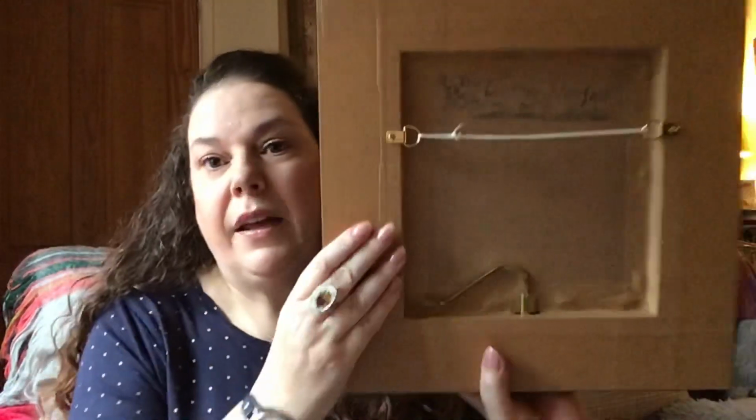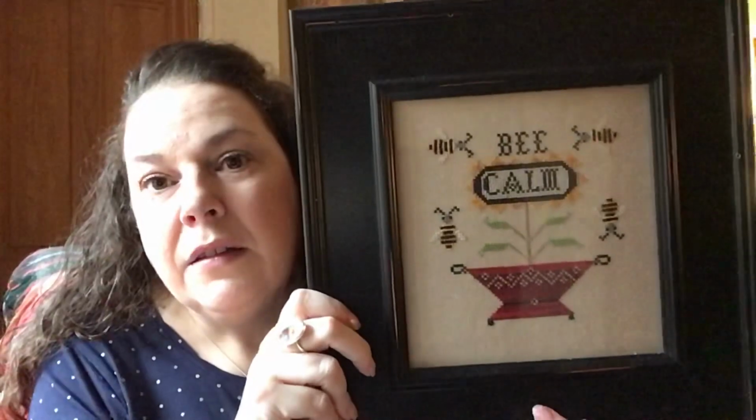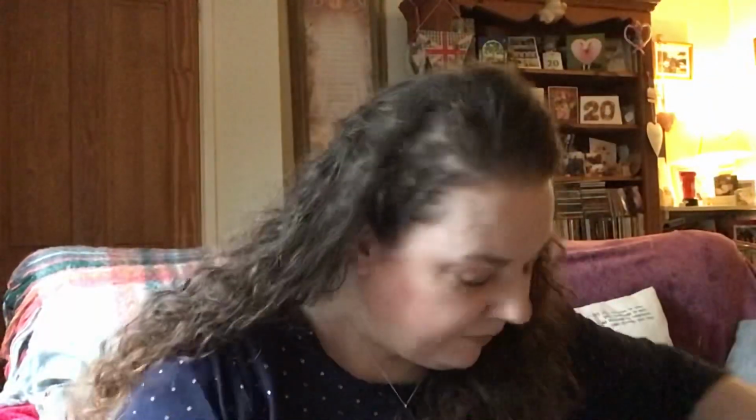And then on the back again is the hanging. So I've just got to find a spot for this. What do you think, Emily? Is that a good choice? Let me know. So that's my framing.